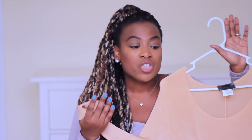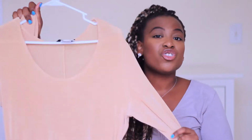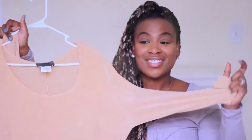It is very long, but I'm 5'1", so I imagine that it would be sort of calf length on someone that was a little bit taller than me. But yeah, I just kept it really simple. I belted it, I wore some heels with it. Just to show you guys, you can modernize your thrift pieces and no one will be the wiser as far as where you got it from. This dress retails for $50 on HSN and I got it for $3.50 at the thrift store. So yes, I love a good find.